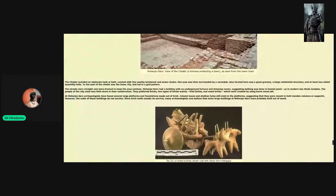Mohenjo-Daro had a building with an underground furnace and dressing rooms, suggesting bathing was done in heated pools. As in modern day Hindu temples, the pools of the city used very little stone in their construction. They preferred bricks, two types of bricks, mainly fired bricks and mud bricks, which were created by using burnt wood ash.